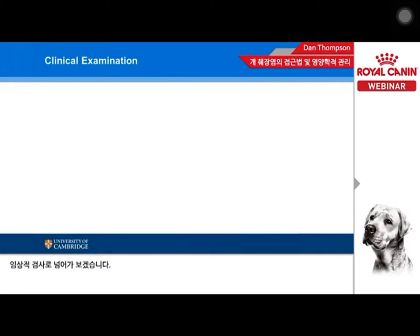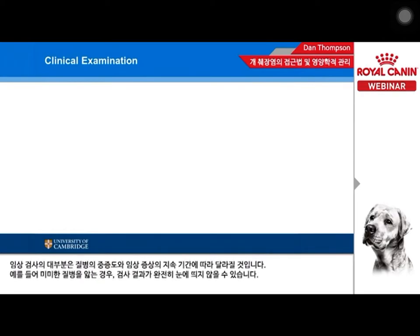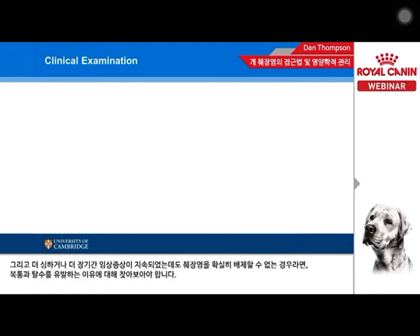Moving on to clinical exam, most of the clinical examination is going to be dependent on the severity of the disease and the previous duration of clinical signs. For example, if your disease is fairly mild, then you may find your clinical examination is completely unremarkable. And so if you find that, it certainly doesn't exclude pancreatitis as a possible etiology. In more severe or longer duration conditions, then you might start to find things that reflect both abdominal discomfort and/or dehydration.